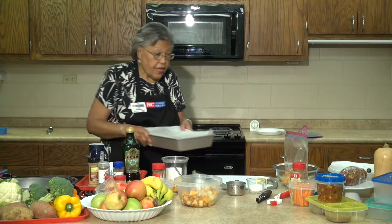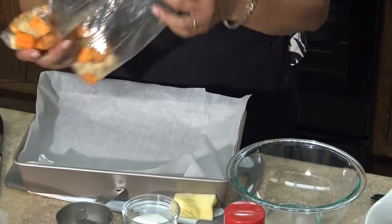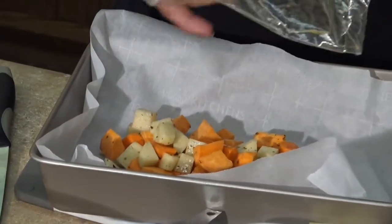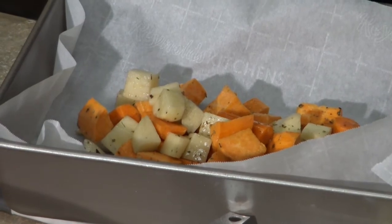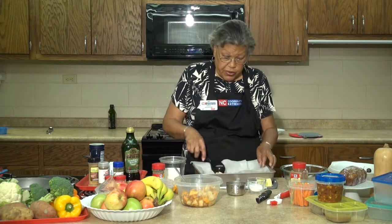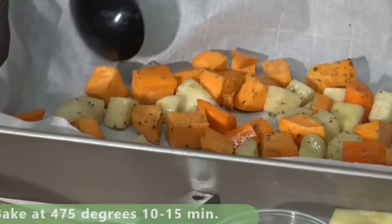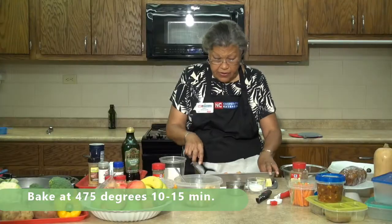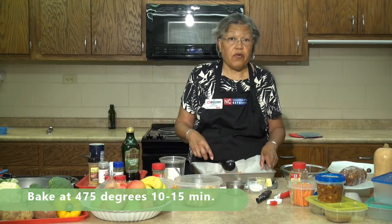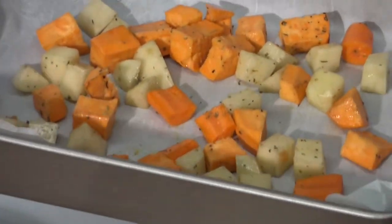So with that, we're ready to just pour our vegetables in. And if you were mixing another batch, we're going to discard this bag now, but what we could do is keep it. If we're doing firm vegetables like potatoes, we could start those, and then after we have roasted for maybe 10 or 15 minutes, we would take that out of the oven and add our softer vegetables like the broccoli or cauliflower, peppers, onions, some things like that. So you want a single layer, and then that is ready to go into the oven.